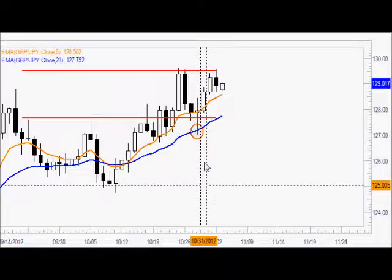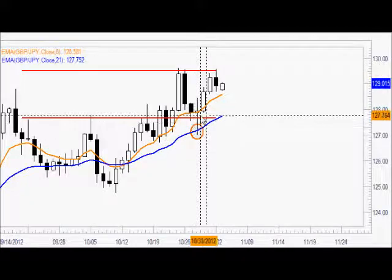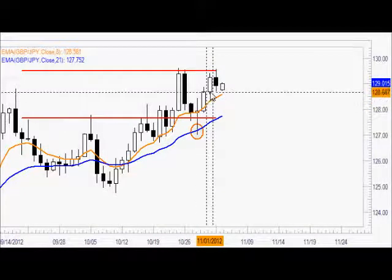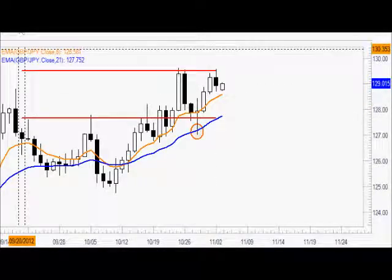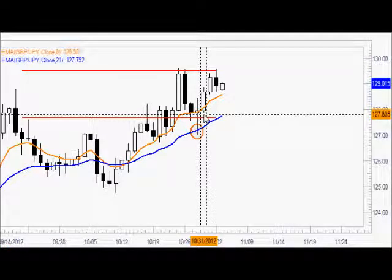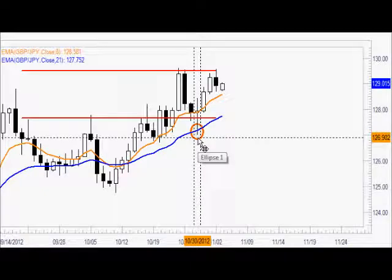Going to watch that. Pound yen had a pin bar here too on October 30th. We talked about that. I didn't take that trade because price had already broken. It was way up here, and I had an entry order in, but I would have been short the yen on 2 trades, so I didn't take that. But that's definitely a very valid pin bar signal.